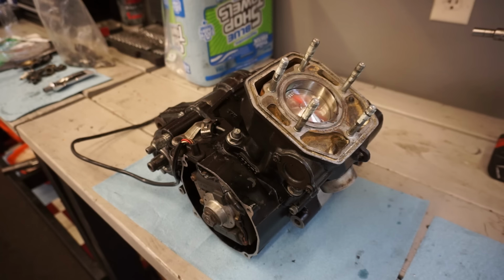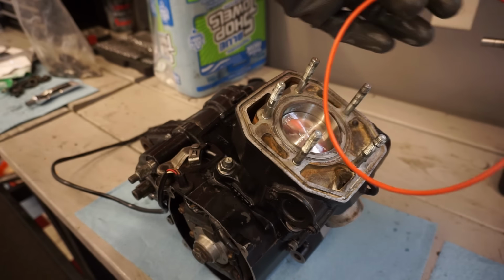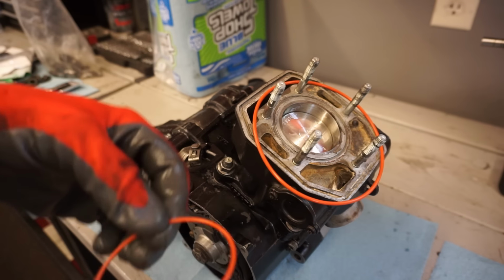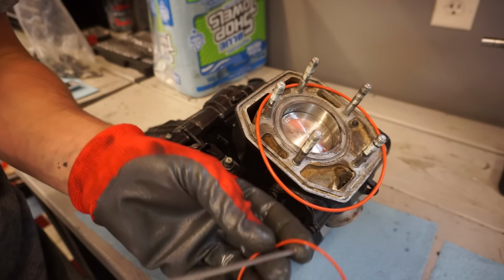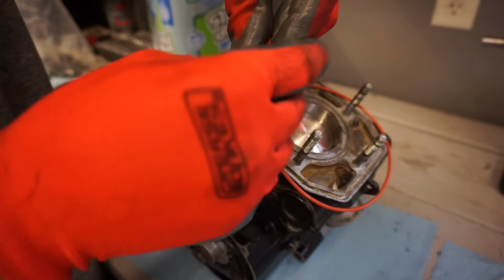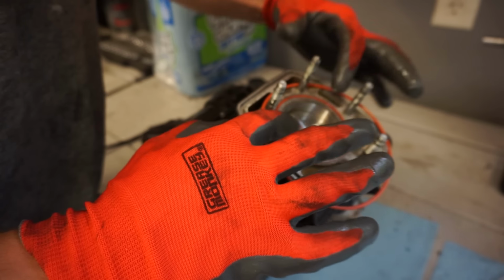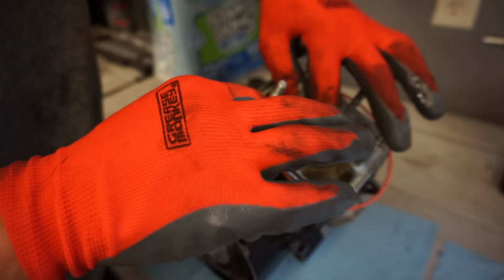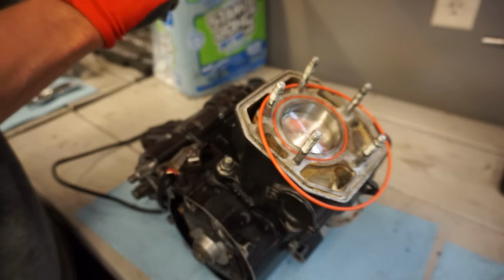And to replace that, you have to split the cases. So hopefully that doesn't go out anytime soon. But let's work on getting this head on. We've got the bigger O-ring for the outer gasket and the smaller one for the inner. So let's lube these up, a little oil on those. Get the inner one on. Sometimes you're gonna have to stretch them. Yeah, this one needs to be stretched just a little bit.